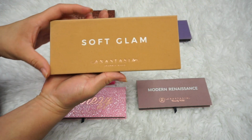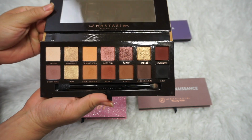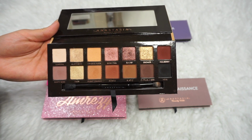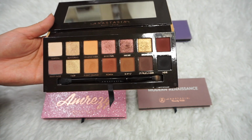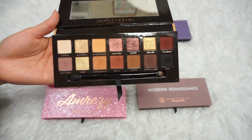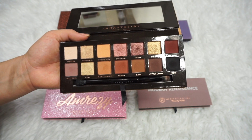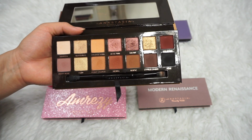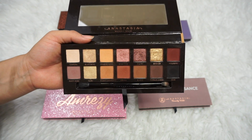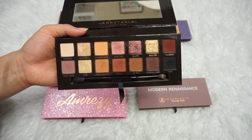The next one that I got was the Soft Glam palette. This one I purchased myself as well. Really pretty. I would want to say that this is one of my favorites. I do use a lot of these shades here. I think this one, along with some of the others, are the palettes that I actually reach for the most. But this eyeshadow palette, along with maybe two others, I use the most out of my Anastasia ones. It's super pretty. I love the looks that I can create with this. I do like to wear my natural eyeshadow looks, and this is one of those eyeshadow palettes that I like to create those looks with.